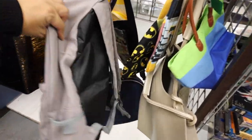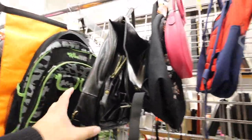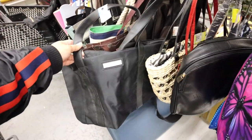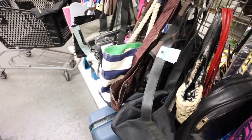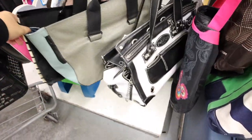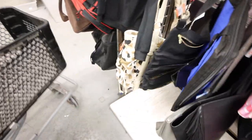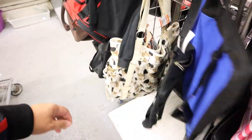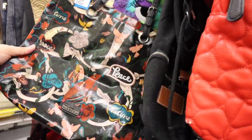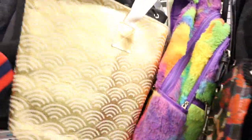I'm gonna look through the backpack section first before I go through and ask about the stuff in the case, since there's a lot of people over there right now asking to look at stuff. Sean John. Do I see any cool bags here? No. Ellen Tracy. Sack Roots. Pink. Backpack.